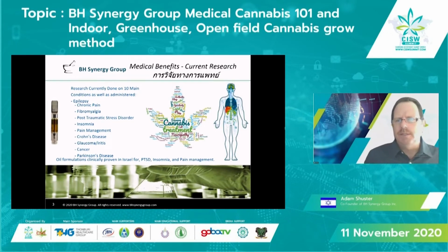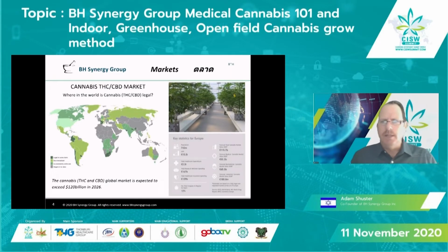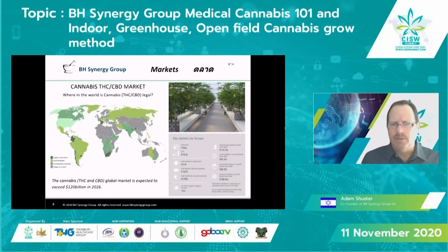I understand it's important to talk about the market because the market will make the demand for the product. We know that it's been used for recreational and for medicinal purposes. This is a chart showing around the world where THC is legal, whether it has been decriminalized, or is allowed for medical purposes, or for recreational purposes. The global market is tremendous, and I think these numbers are very low. The numbers will be higher as it gets more and more into the mainstream, and people see the health benefits from using the products responsibly.